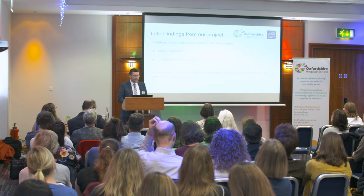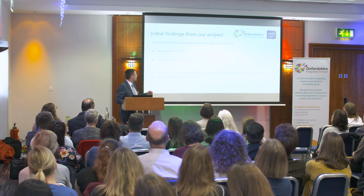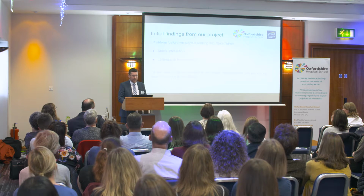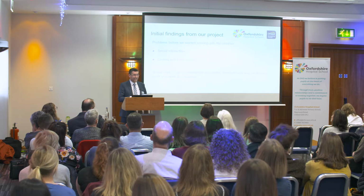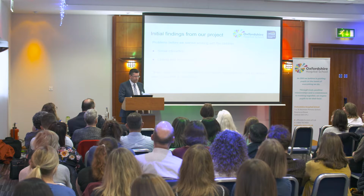They also found that links with school were problematic. You can see the quote there from one of the mothers of one of the children. And there's certainly a danger of an out of sight, out of mind attitude emerging in school when pupils are absent for a long time. And certainly the robot being there really helps dispel that attitude.